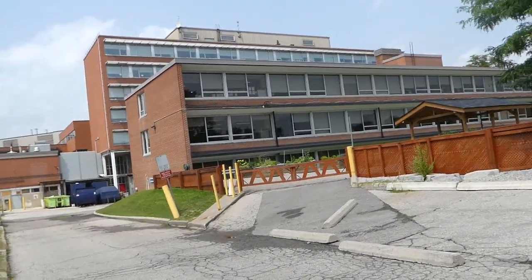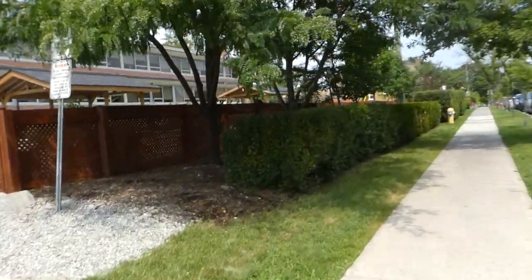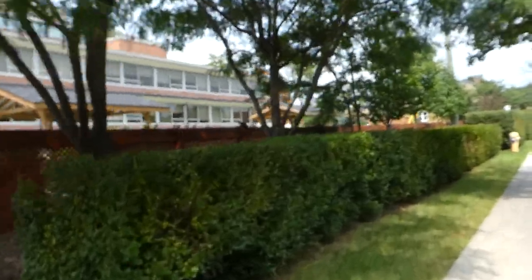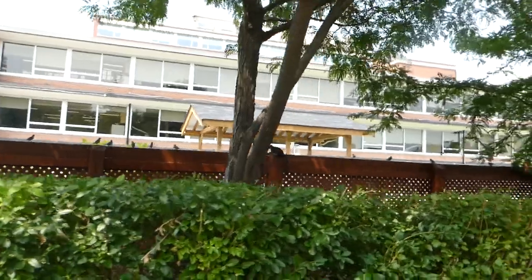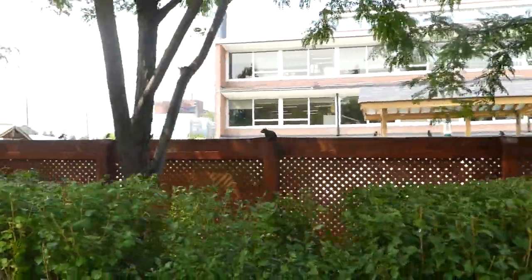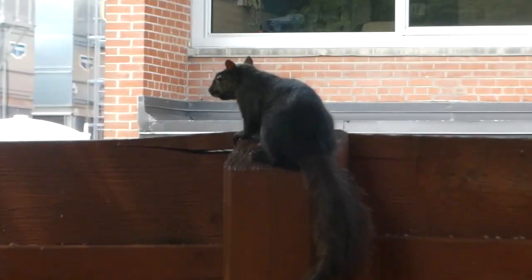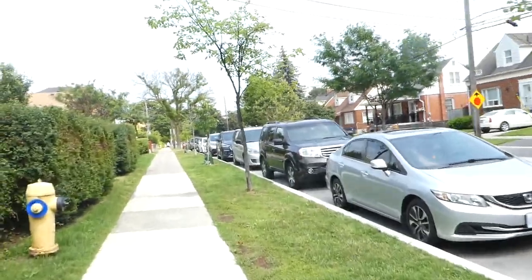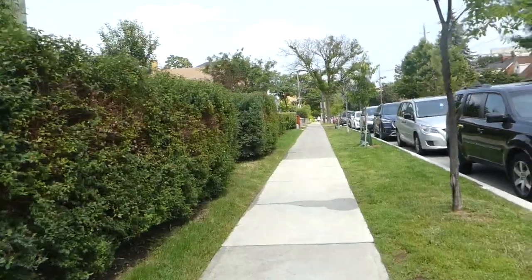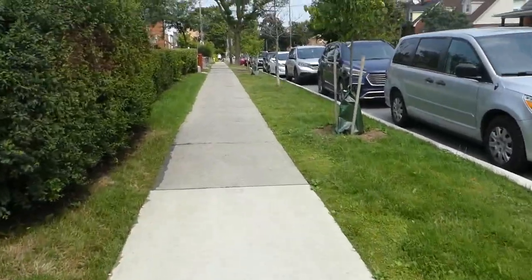Here's the back. And I see a squirrel. Is that a black one? Huh, kinda. It's got a little bit of white spots there too. I do hear people behind that fence, so... here's sirens, probably coming from Jane Street. Speaking of which, I think we might almost be at Jane.